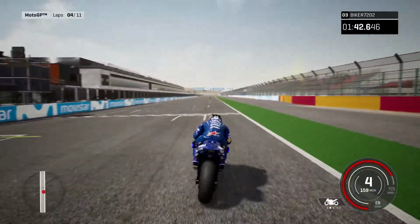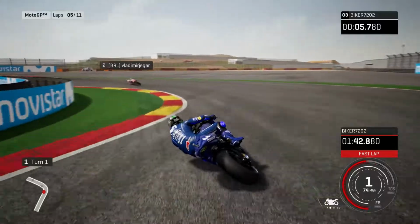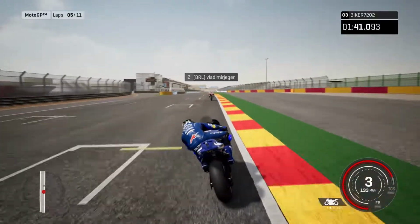We're coming to the end of the next lap now. It's 3.1, so we took 1.3 seconds out of the gap. We set the fastest lap, 42.880, so pretty good there. And we're starting the next lap, and we've almost caught him.